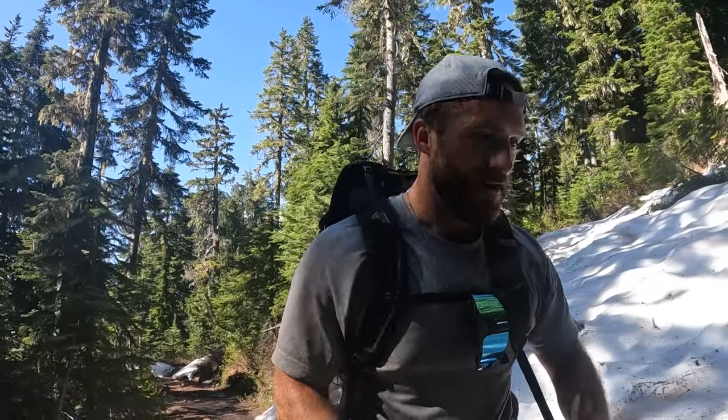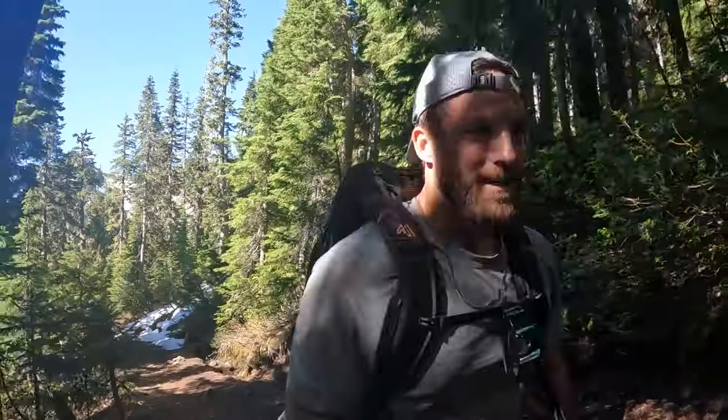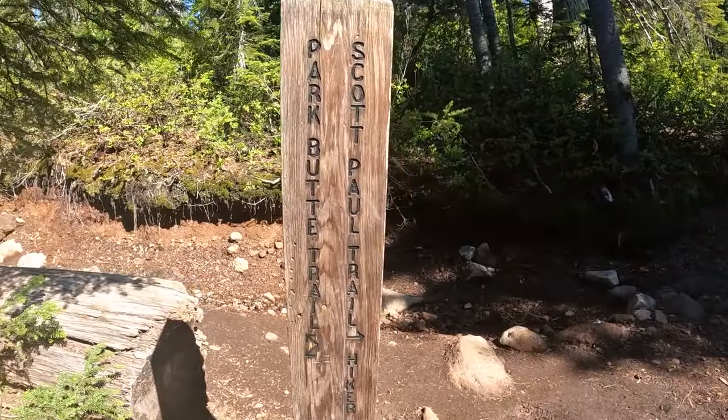We have officially reached the snow level. We're at 4,400 feet elevation right now. We still have about 1,200 feet to gain, so we're hitting snow pretty early. I imagine there'll be a good amount of snow up top, but snow won't affect the views. Still gonna be fantastic views that way.